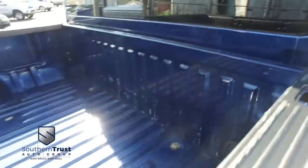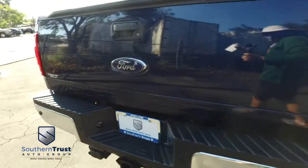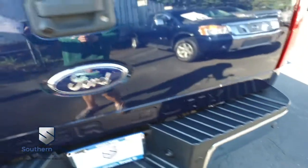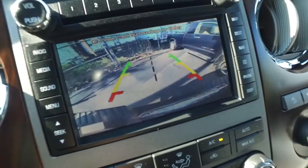Here at Southern Trust, we cherry pick the best of the best and bring them to you right here in Central Florida. Do some major towing and hauling with that Power Stroke muscle. Backup sensors to keep you, your family, and your truck safe when going in reverse. James Bond technology backup camera at the screen, the driver's cab. Sorry, smoke screen not included.